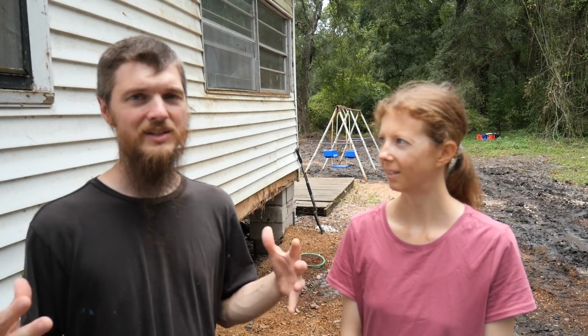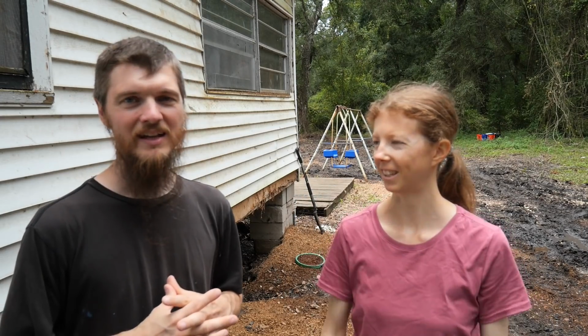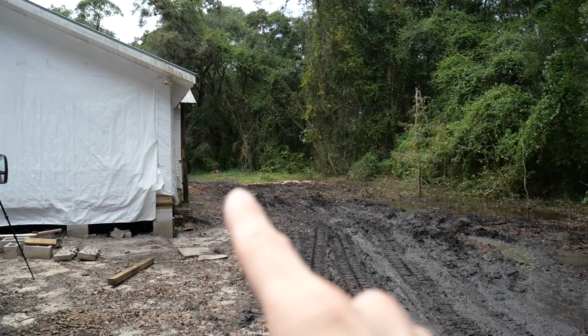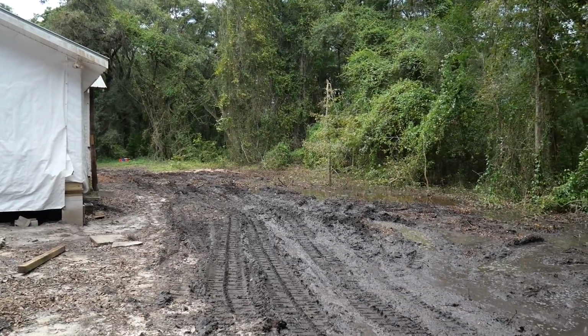Before, like I said, the trees were just swallowing the house, like fingers. And the after is insane. So let's walk around and see the destruction. So here is the end of our house, and look back here. We went from having almost no space, it was all grown in with huge trees. Look how open it is now. This is huge.